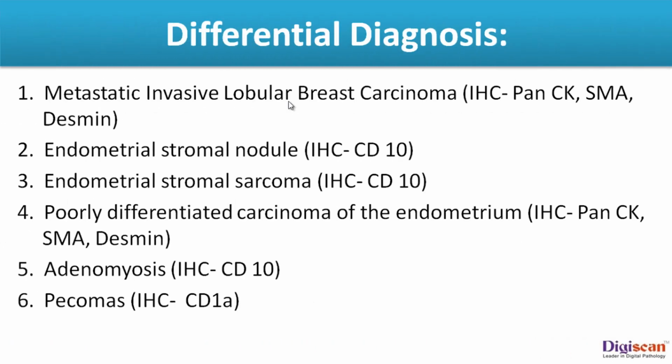Differential diagnosis of these tumors includes metastatic invasive lobular carcinoma, endometrial stromal nodule, endometrial stromal sarcoma, poorly differentiated carcinoma of the endometrium, adenomyosis, and PEComas. Metastatic invasive lobular carcinoma is to be considered in cases which are associated with carcinoma of the breast, and IHC investigation for pan-CK, smooth muscle actin and desmin can differentiate carcinoma of breast from plexiform tumor of the myometrium. Carcinoma breast will show positivity for pan-CK, while this tumor will show positivity for smooth muscle actin and desmin.